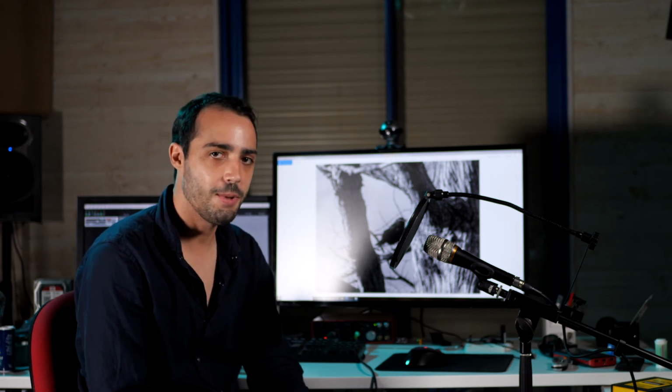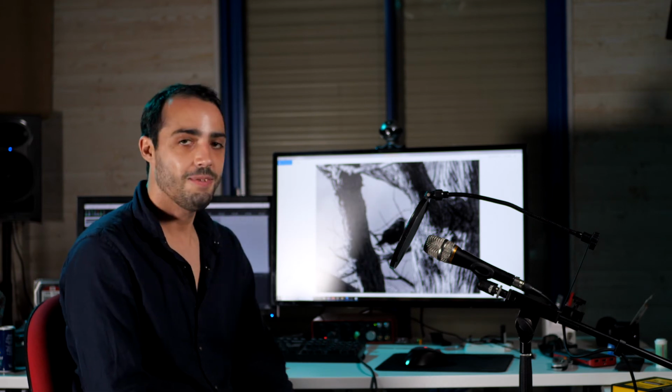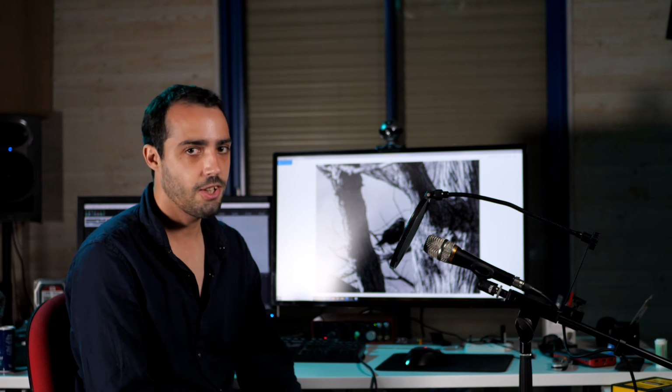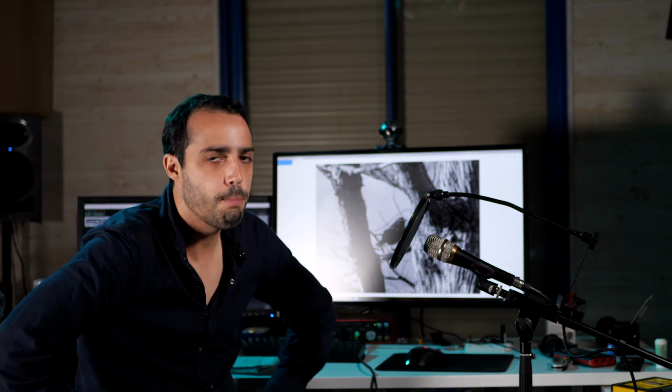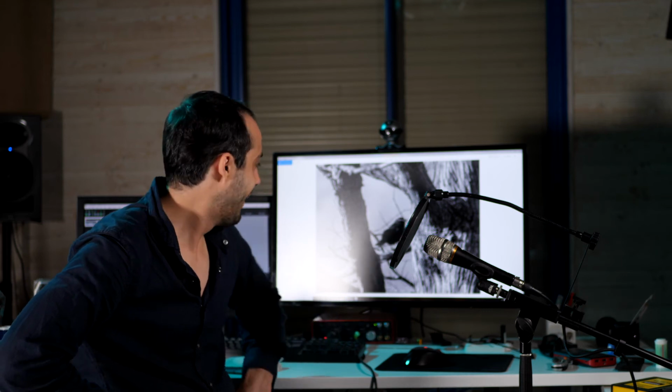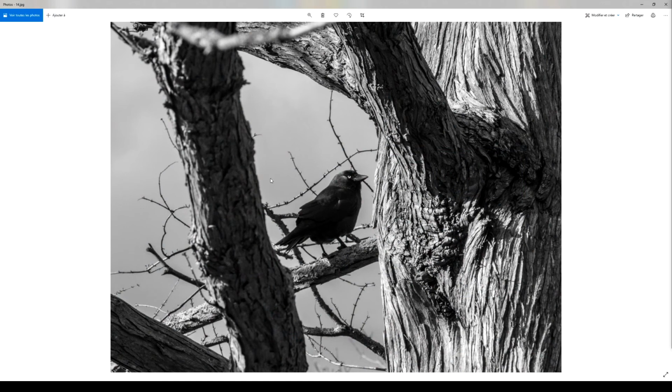I took it years ago with my old and trusty Panasonic Lumix FZ300. So it's a bridge camera, no interchangeable lens, 12 megapixel. It's obviously going to take bad pictures, right? Well, I'm particularly proud of this one.